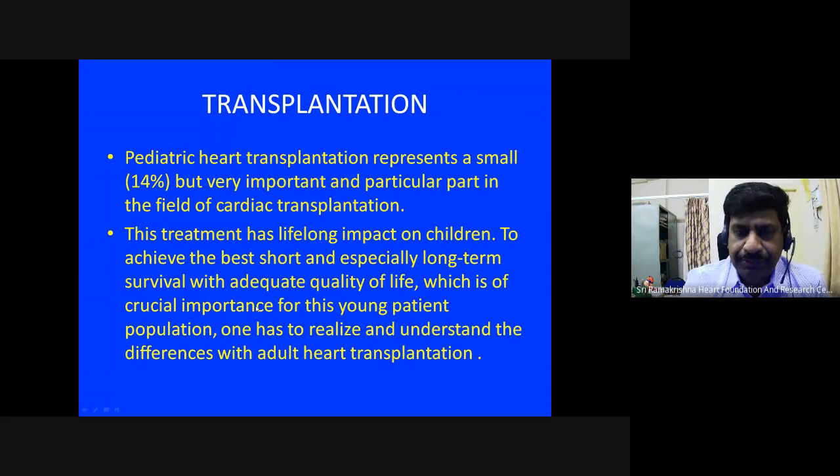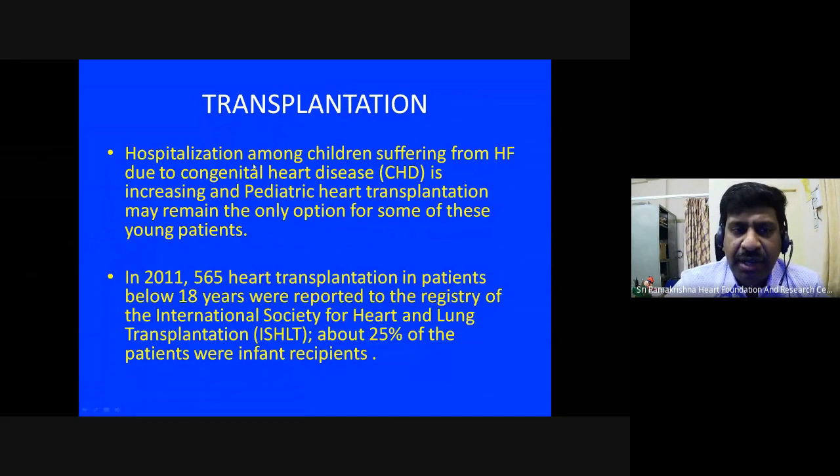Hospitalization among children suffering from heart failure due to congenital heart disease is increasing, and pediatric heart transplantation may remain the only option for some of these young patients. In 2011, 565 heart transplantations in patients below 18 years were reported to the Registry of the International Society for Heart and Lung Transplantation, and significantly, 25% of the patients were infant recipients.